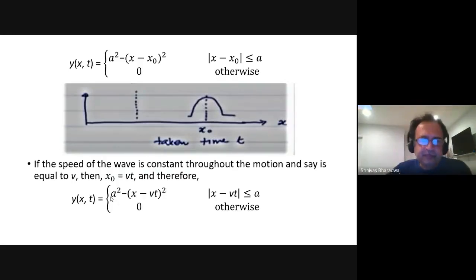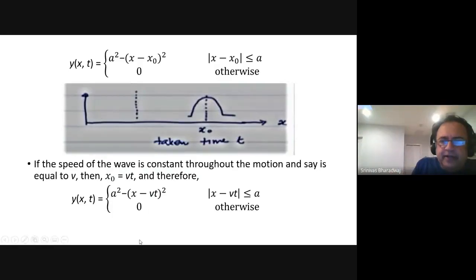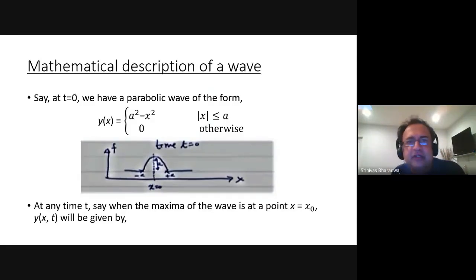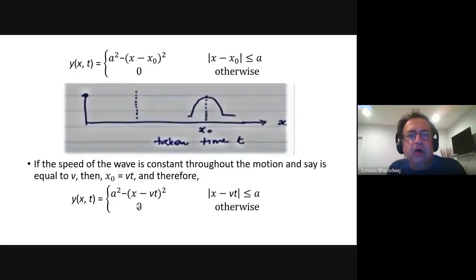That's all he's saying. And this part of it, what does it say? It says that it's only a portion of the parabola. Below that, it doesn't exist. Everywhere else, the curve doesn't exist. He takes that parabola and moves it a little bit, and he says that is the mathematical depiction of a wave: y of x comma t equals a square minus x minus vt the whole square.